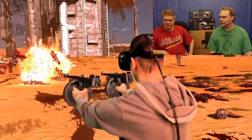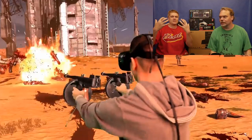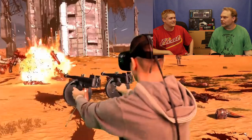VR of Serious Sam. It says they used Serious Engine 4.5 in order to swarm the player with hundreds of enemies at once. Can you imagine in VR and just all these enemies rushing towards you? You can see a bit of it in the trailer. It really looks really crazy. I didn't actually see the trailer. I'll have to go check that out.